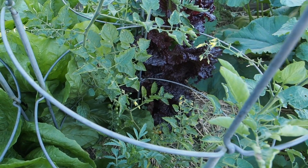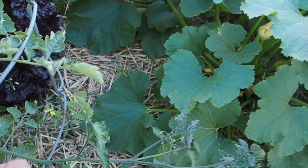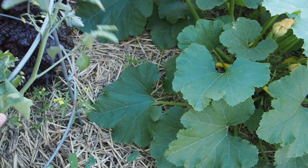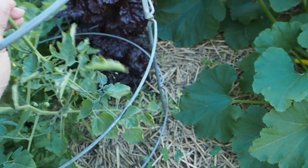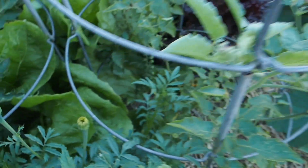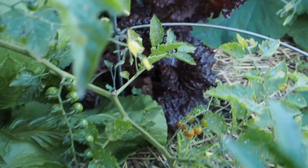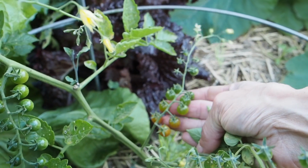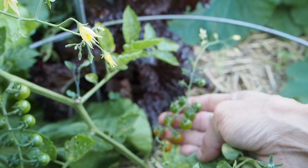It's called spoon tomato, which is a currant variety. So the tomatoes get really, really tiny. So this is called a currant type tomato. So I'm always having to come in here and make sure the vines stay inside the cage. But I just noticed that we've got our first tomatoes starting to ripen. So you can see these are starting to change color, and you can see how teeny tiny these guys are.